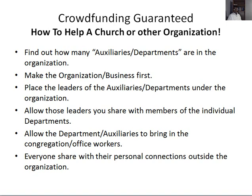All right. They may tell you, and I'll just use the example of a church, well, the pastor has a group, a pastor's auxiliary. We have the mothers board. We have a men's committee, a women's committee. We have the usher board. We have choirs. We have deacons. And as they're telling you these things, you're counting in your head how many auxiliaries they have. Okay. Then you begin to tell them how they can structure these auxiliaries so that they can raise funds for the church or the business.